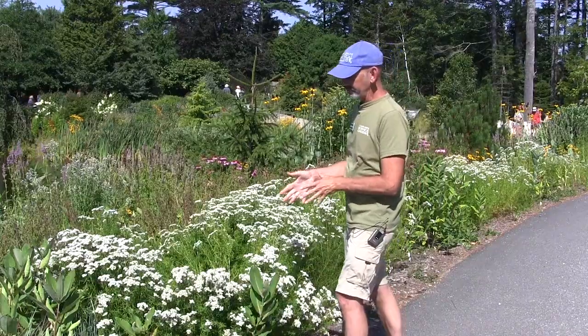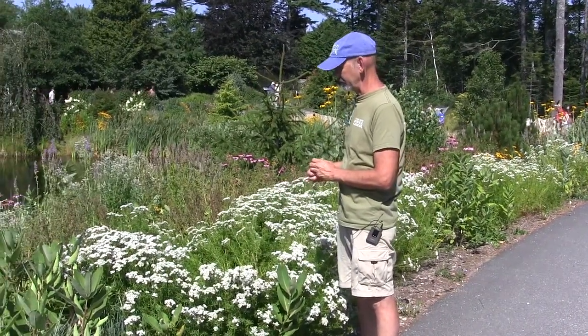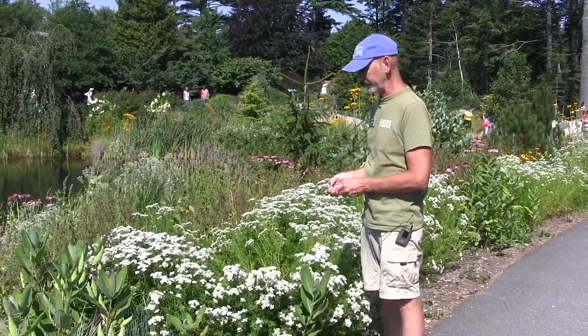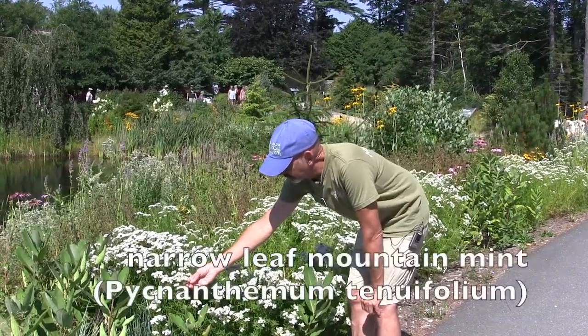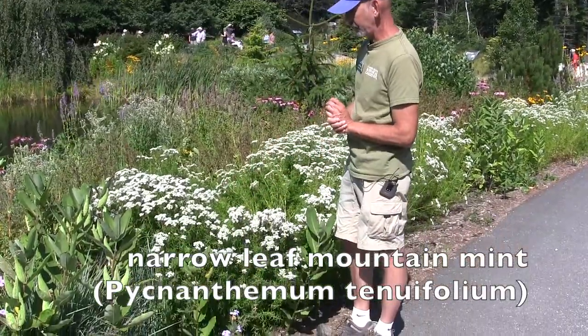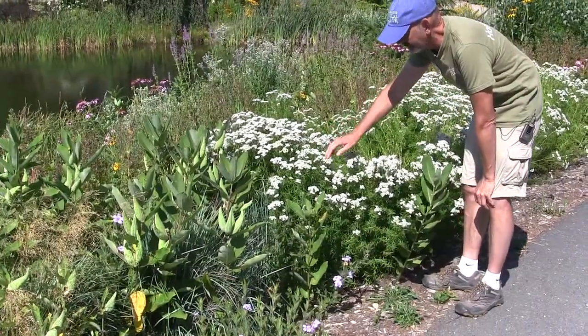So this plant in front of me here is one of the mountain mints. We have many different types of mountain mints here at the gardens. This is one of my favorites. It's Pycnanthemum tenuifolium, or the narrow leaf mountain mint. And as you see, it has very needle-like foliage on it. Grows about 30 inches tall. Lots and lots of tiny little flowers at the terminal of each stem.